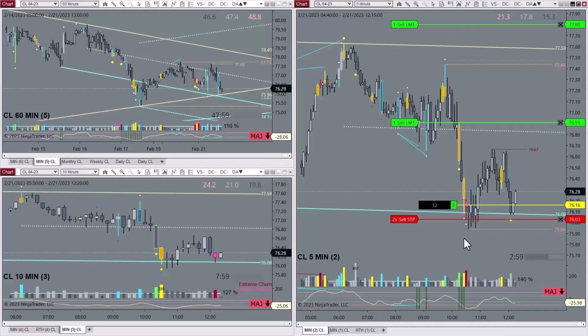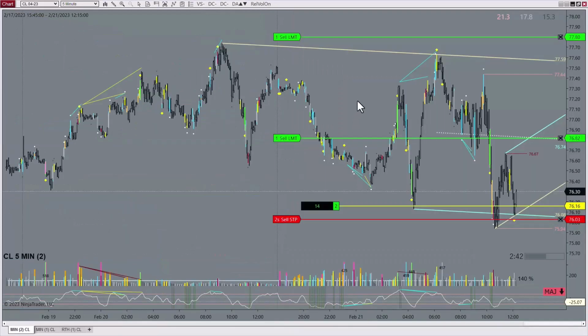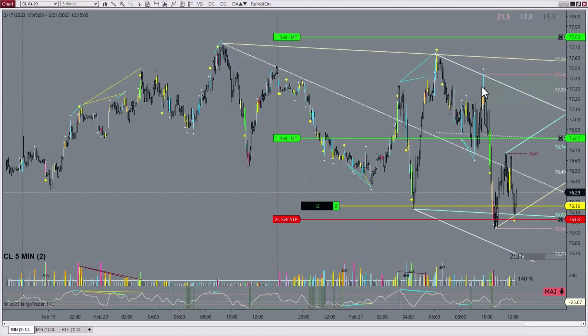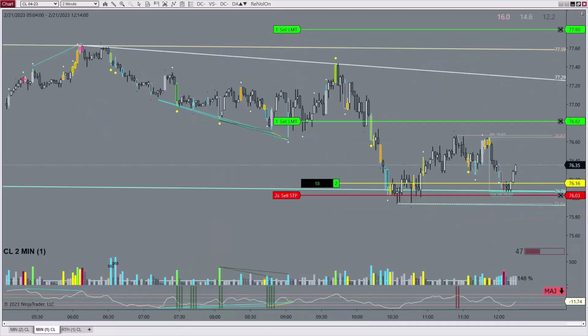The first area would be the top of this channel, which looks like it coincides with that midline there. And then this downsloping upper median line here, which we did find resistance on there. So I'll put an alert on that one and on that one. And then we just have a simple trend line which comes in the soonest at 51.